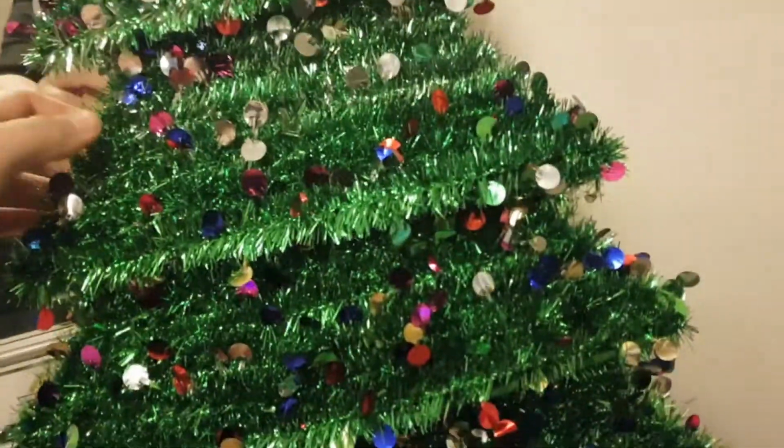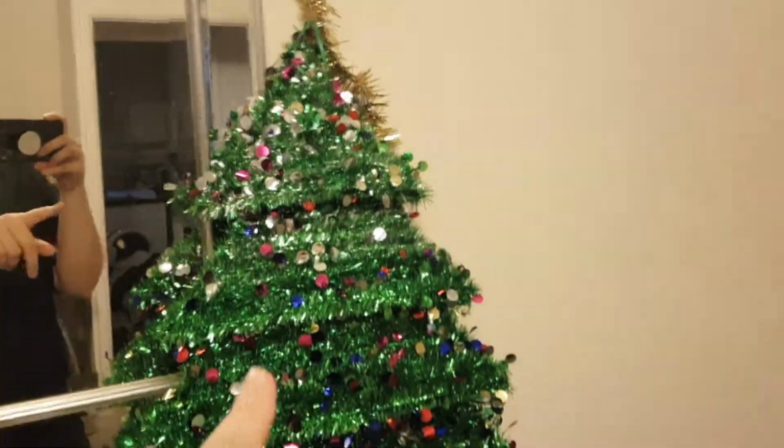Have nowhere to put this yet. Another candy cane on that side, some tinsel on the mirror. Need a suction cup hook thing. I want to put it on the door. Put you back.